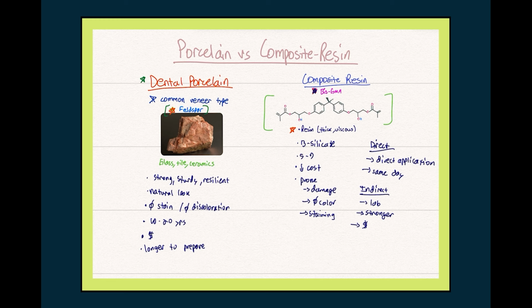Then we talked about composite resin veneers. Usually cheaper, 5 to 7 year lifespan. They are prone to damage, discoloration, staining. Then you have direct veneers and indirect veneers. Direct being a direct application. You can usually get it faster. Indirect, meaning it's a little stronger, but a little bit more expensive. And there's a lot of options.